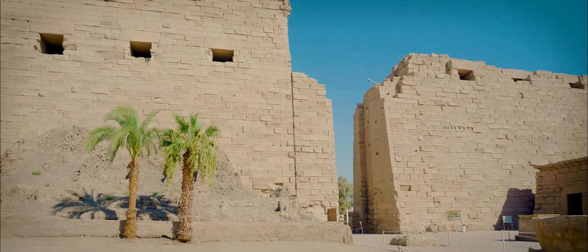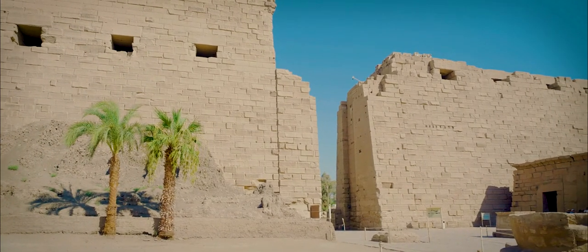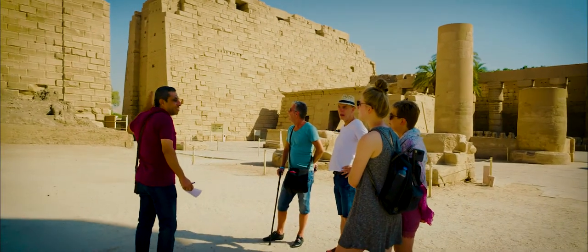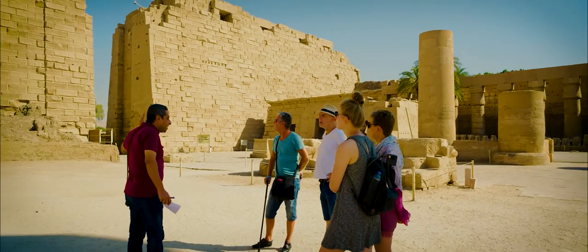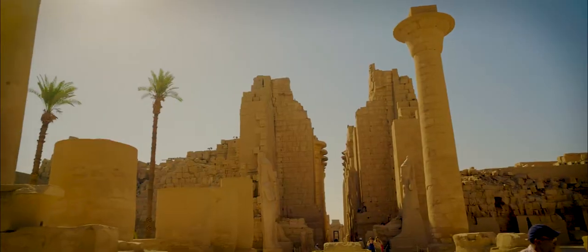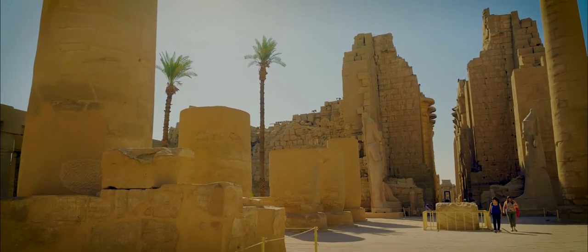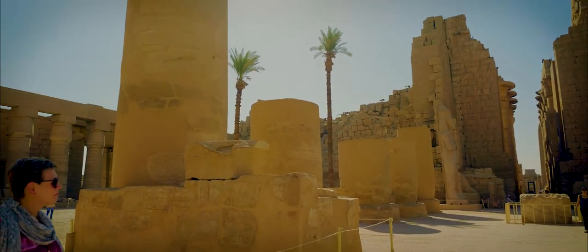Who used to live inside the temple here? The god himself. So the temple is like a church or a mosque. The ancient Egyptians had to come here to pray and to give the god the offerings. So what happens here? The king had to come to the temple at the outer entrance. He had to wash his hands. Then he had to wear a robe.